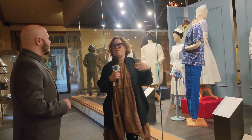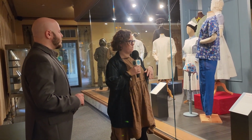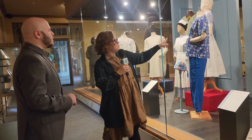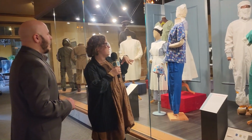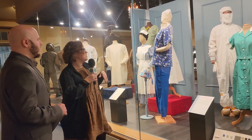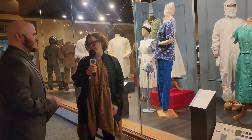I think the uniform can be both equalizing, but also it delineates your status in a way too. There were a lot of workwear producers in Cleveland, textile manufacturers who were making uniforms, and one of them was Euclid Workwear. These two garments here, the green dress and the white coveralls, are from the same company but decades apart, and they've evolved from something for a waitress or cleaner into the suit that keeps lint away from electronics during the manufacturing process.